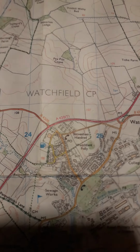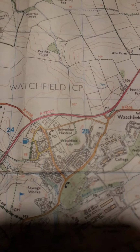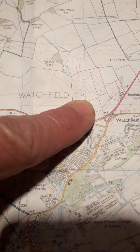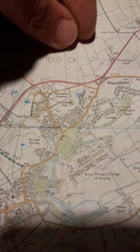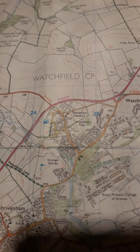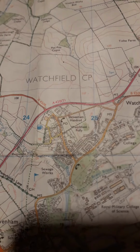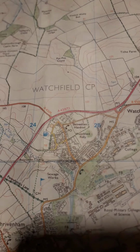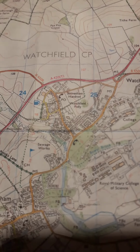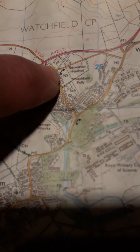If you compare the map you've got on your sheet and this one, it looks very similar. That is Watchfield, and it says Watchfield there. But this map is older than the one you've got on your sheet. On your sheet, around here, is a solar farm, I think, and some windmills. When this map was made, those windmills and that solar farm clearly weren't there. The other thing that is not on your map, but is on this one, is this little black sign here.